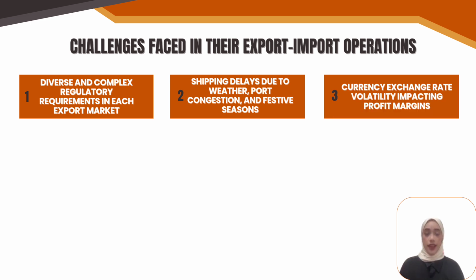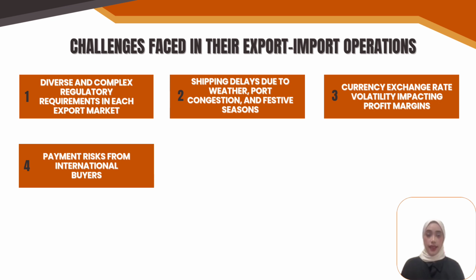Next, in terms of currency exchange rate volatility impacting profit margins, the business is subject to currency rate swings because it deals with overseas suppliers and customers. The company's profit margins may steadily decrease if the value of the ringgit declines in relation to the US dollar and other currencies. Next, in terms of payment risk from international buyers, Double-side Marketing is exposed to many financial risks when working with clients from other countries, especially when it comes to the dependability of payments.